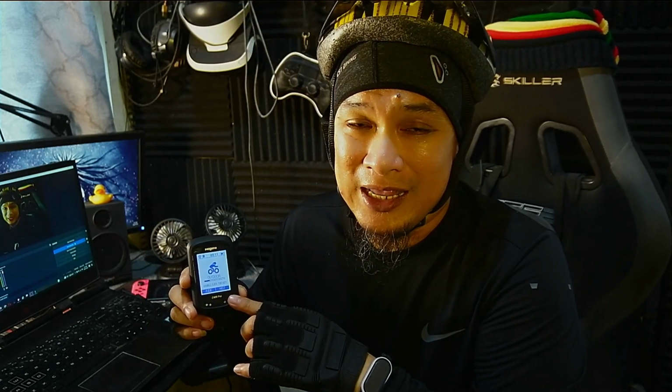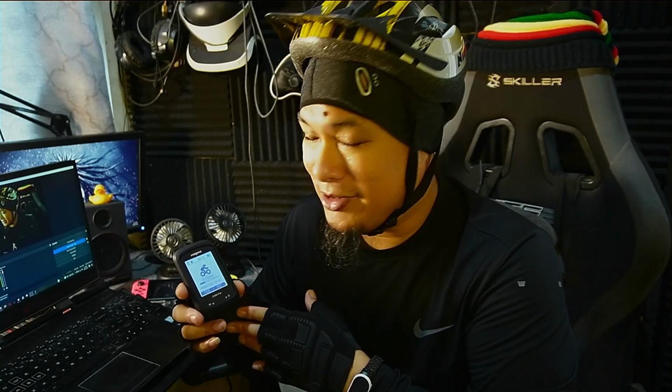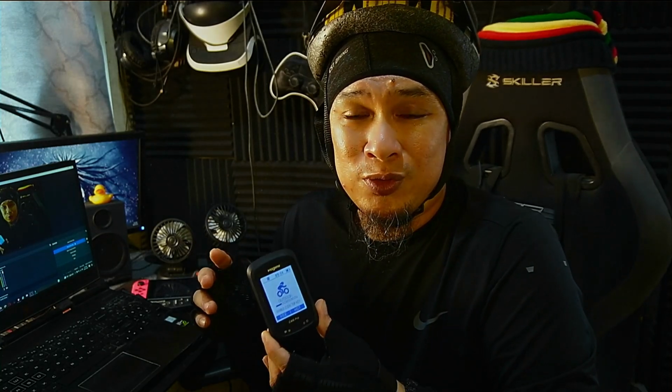The Magene c406 Pro has a good 2.4-inch screen and also has a very clear backlit display, and you won't be having any issues with it even if it's dark or raining. And speaking of, it's proven, it's waterproof. It also works better than the phone, especially with the physical buttons, because it's very hard to use the phone when it's soaking wet. You can't swipe it.